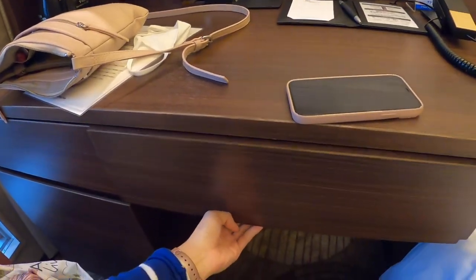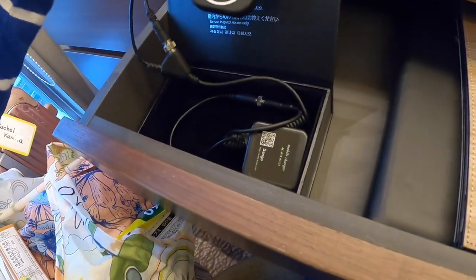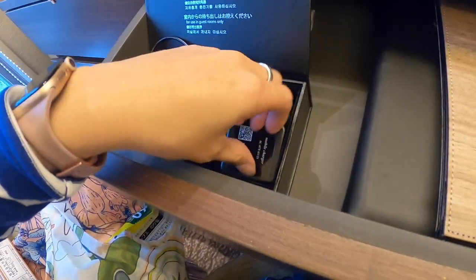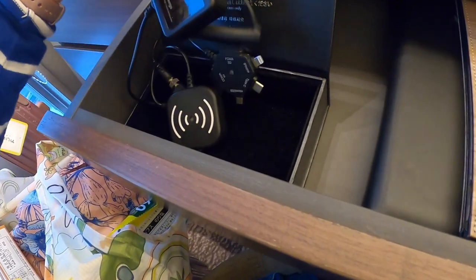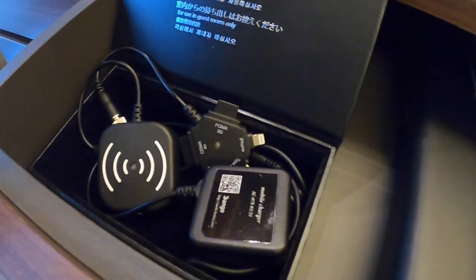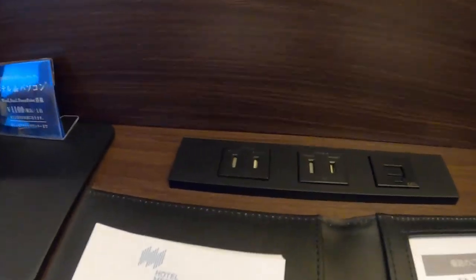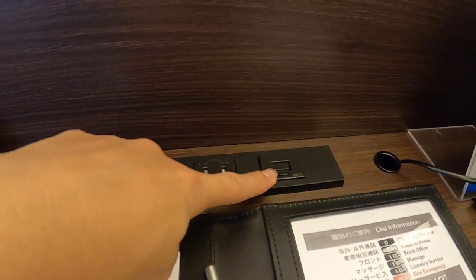So doing further snooping, you open this. It comes with a charger that you can charge all of your things. All of this if you need it. Then, oh my gosh, I can't close it. Then they have charger ports here and a USB.